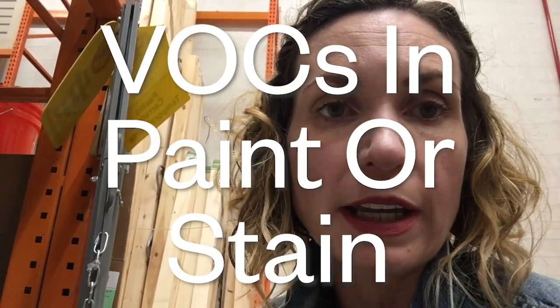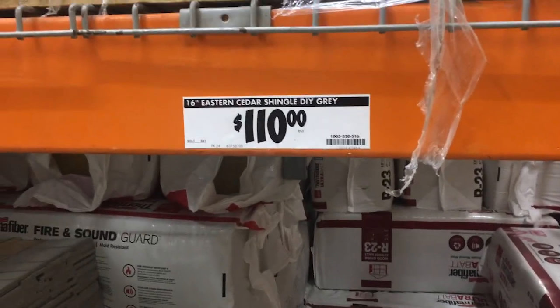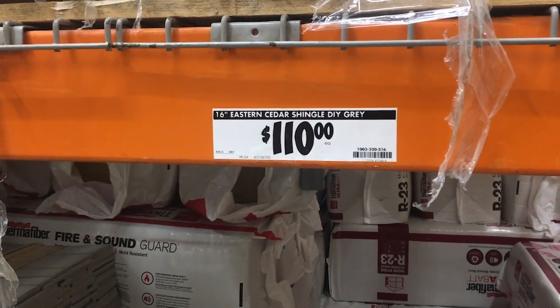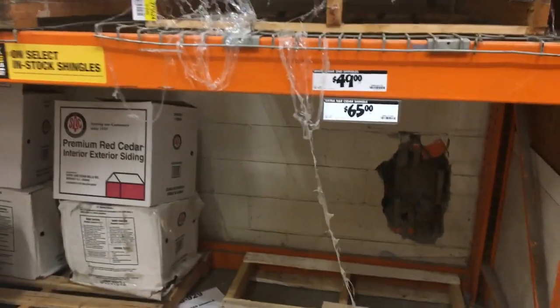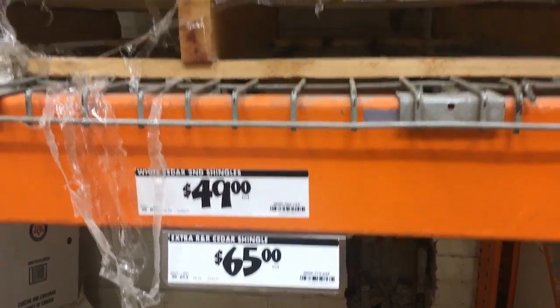So cedar shingles are completely non-toxic as long as you don't stain or paint them, and you really don't need to stain or paint them. This is really just an aesthetic effect. Depending on what the stain is that you use, there may be some level of volatile organic compounds. Now this box of shingles is $110. That tells me it's a pretty high quality item compared to what we're going to see over here, which are at $49 a bundle and $65 a bundle. I don't know if these are the same thing or not, but I'm looking at this.